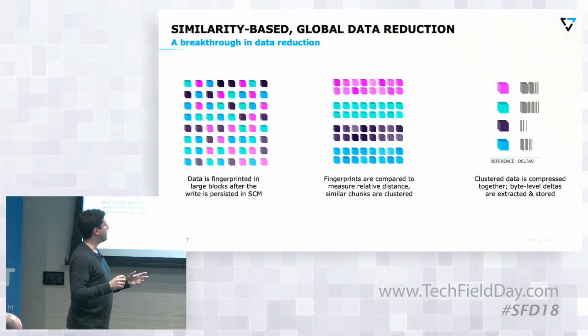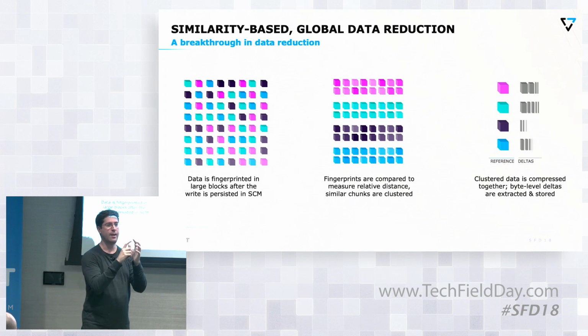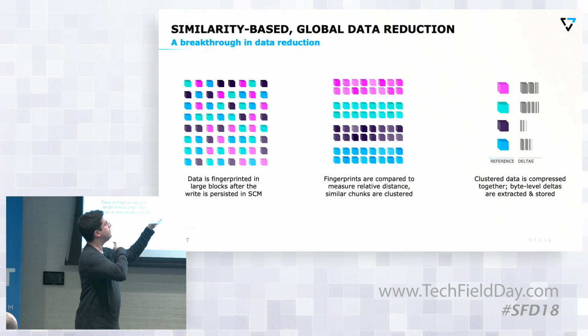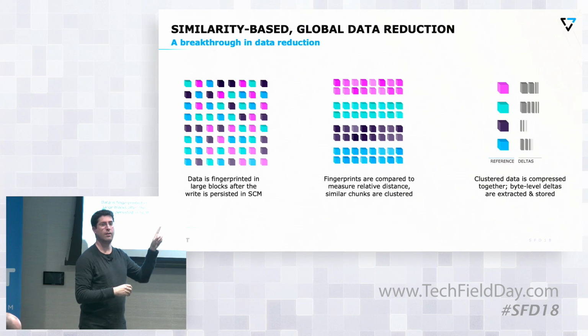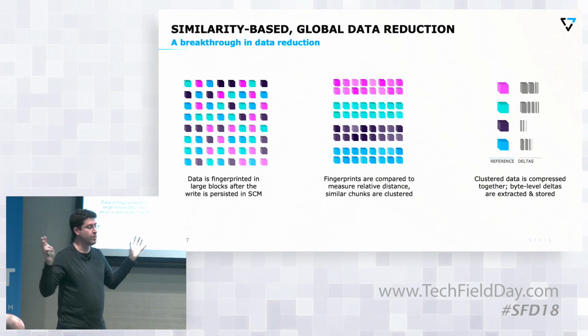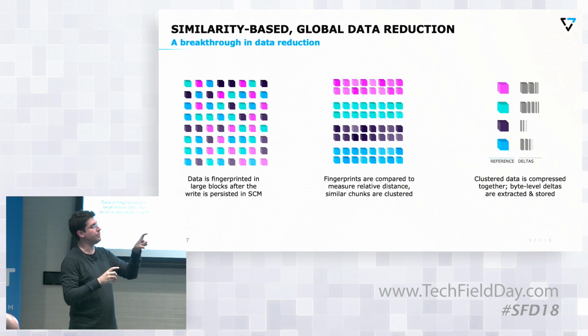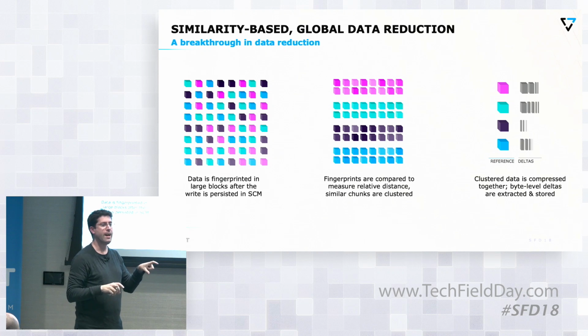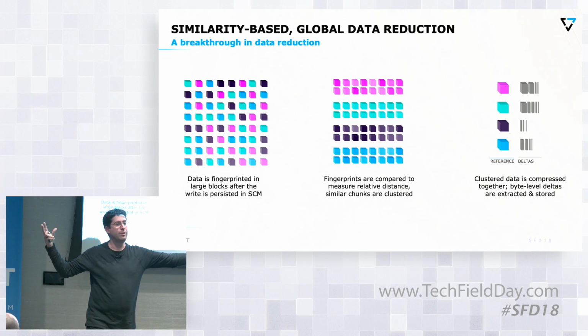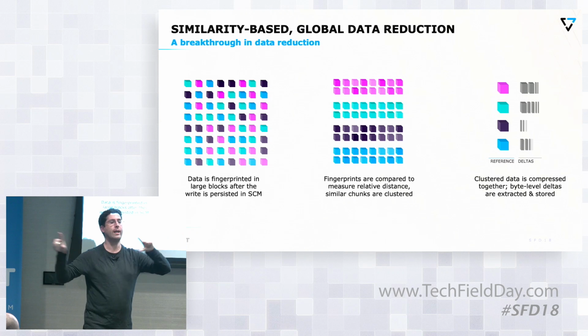What do we do with that data? We cluster all the similar blocks together, and then we choose one of them to be a reference, and we just save the deltas of all the other blocks against that reference. And so if you have 10,000 human genomes, and this block represents a specific gene, they will all be clustered together. This will be the reference, and for the rest of them, we only keep the differences from that one. In effect, going down to byte-level granularity, but across the entire namespace. It doesn't matter where those blocks came from.